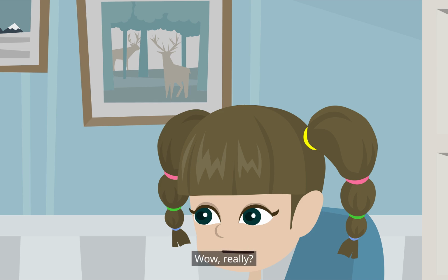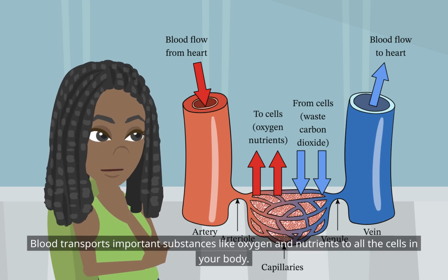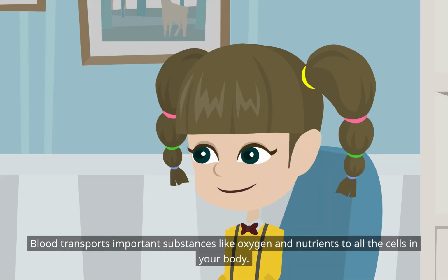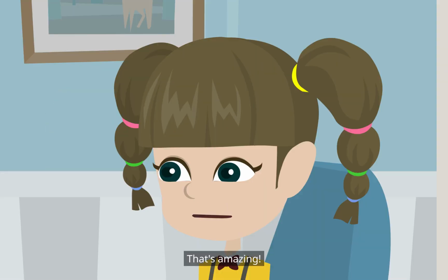Wow, really? What does blood do? Blood transports important substances like oxygen and nutrients to all the cells in your body. It also carries away waste products. That's amazing. How does blood do that?